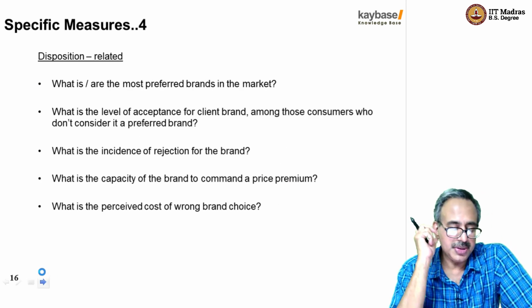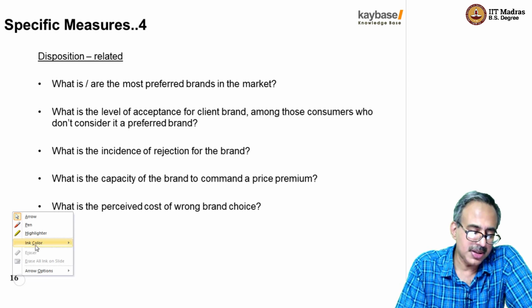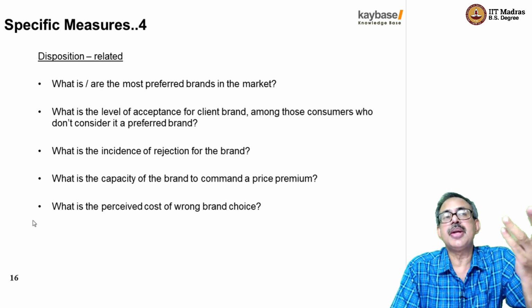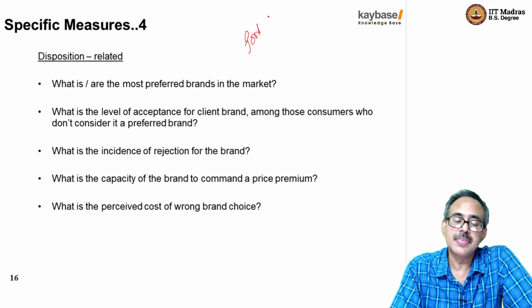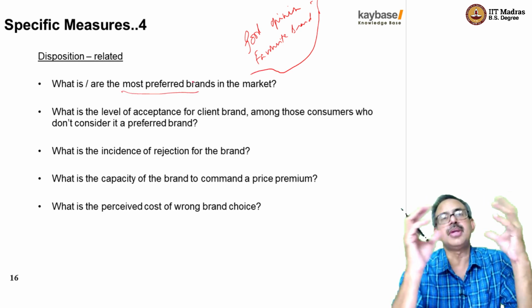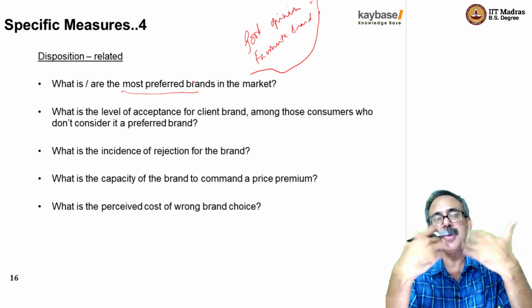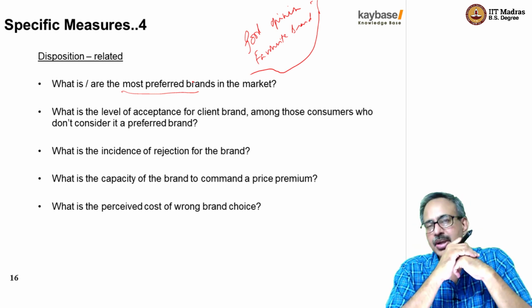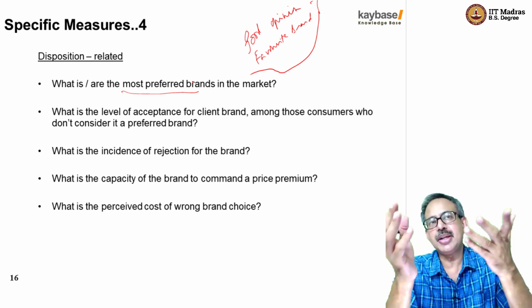Right. So disposition is about consumers' opinion about the brands. Typically, the questions are, which are the brands that you like? Which are the brands about which you have a good opinion? The next question would be, do you have a favorite brand? Now, these two questions together will tell us which are the most preferred brands in the market, which are the brands that have the strongest disposition. So whenever a high percentage of people say, I have a good opinion about this brand, and actually it is my favorite brand, that's a very good sign for the brand.